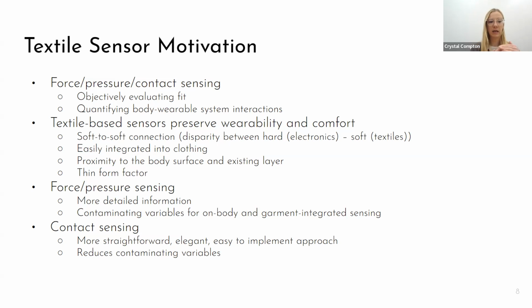There's a difference between force and pressure sensing and contact sensing. With force and pressure sensing, you get more detailed information because you can get a range of forces. However, there are a lot of contaminating variables for on-body and garment-integrated sensing with this type of sensing. Contact sensing, on the other hand, is a more straightforward, elegant, and easy-to-implement approach for a wearable garment, because it reduces those contaminating variables. However, it gives you less detailed information, as it uses more of a binary approach. So you can detect if you have contact at or above a set force.